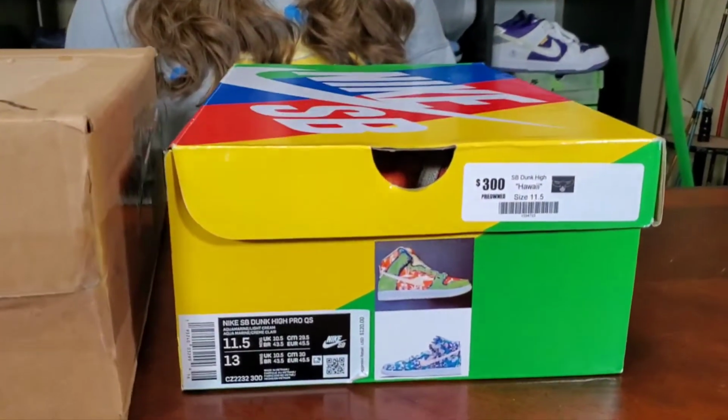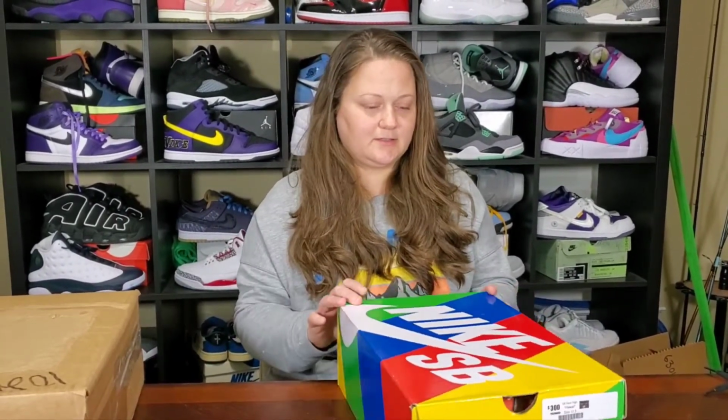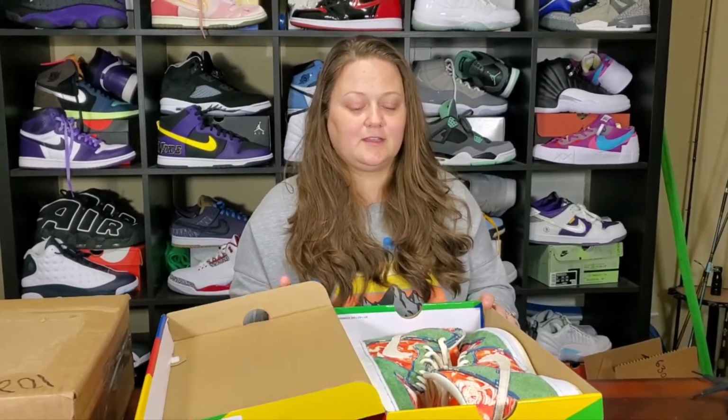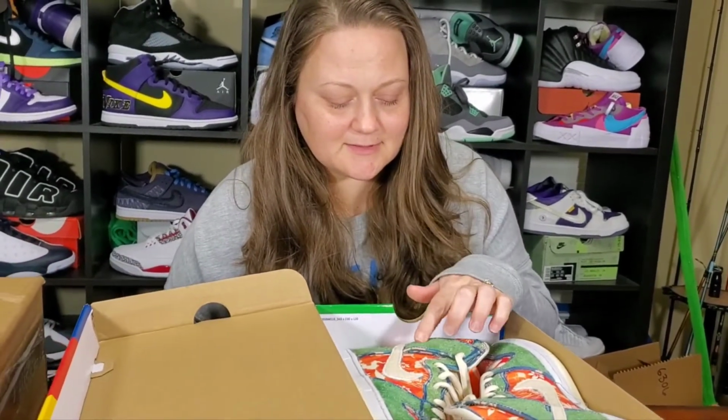Okay. Then I got this one. You're not allowed to see the picture there. But open it up, take a look. So his skateboard dunk. Don't look at the picture, just open it. Ooh. What's this supposed to be?